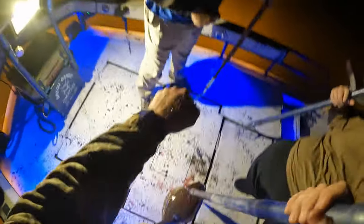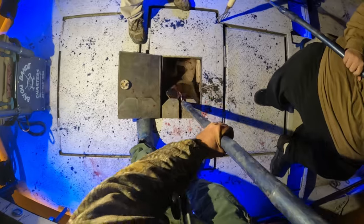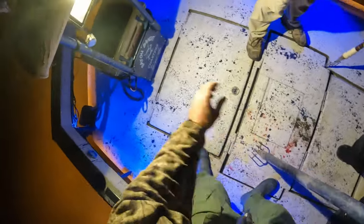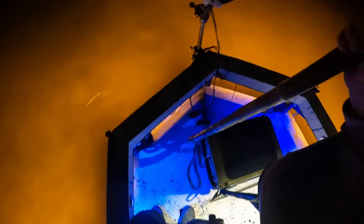Let's go, brother. That's the second 22 I've gotten out of this boat. 22. Over the rail. And in the pail. Boom. Thank you, boss. Yes, sir. Doormat, baby. 22 inches. You know, that's the second one. The other one was 22 and a half that I've gotten out of your boat.